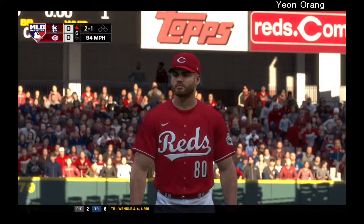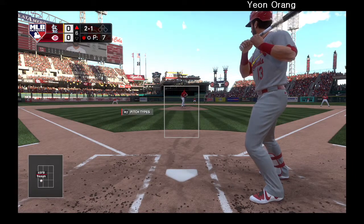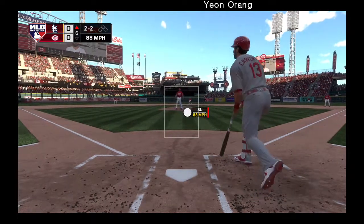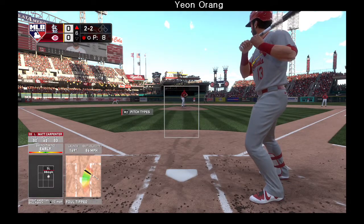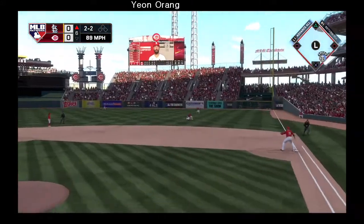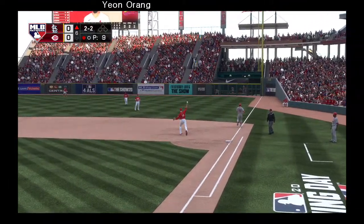2 balls and a strike to Matt Carpenter. He'll be fine coming out of the bullpen in this one if he can keep the ball around the knees like that. Fouled away. Not surprisingly here, this is on the ground to the right side. On to first, and there are 2 down.